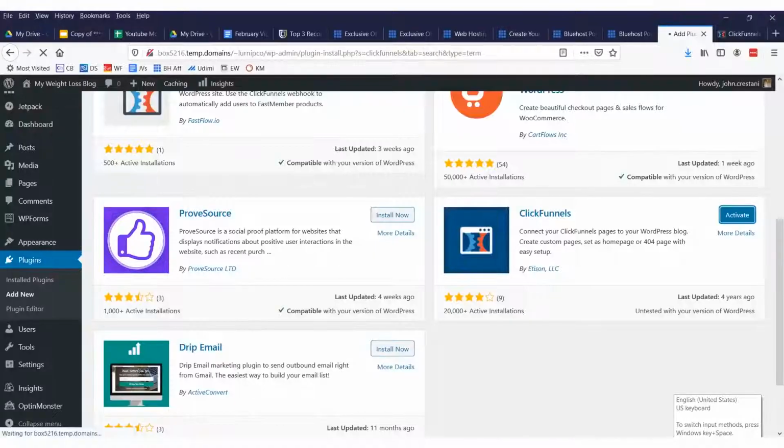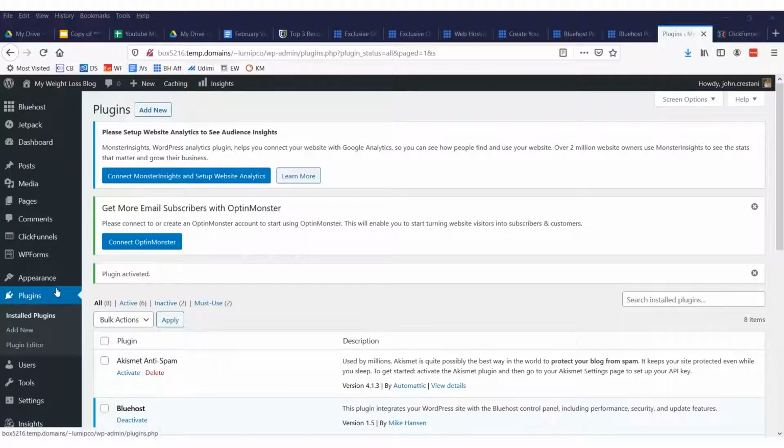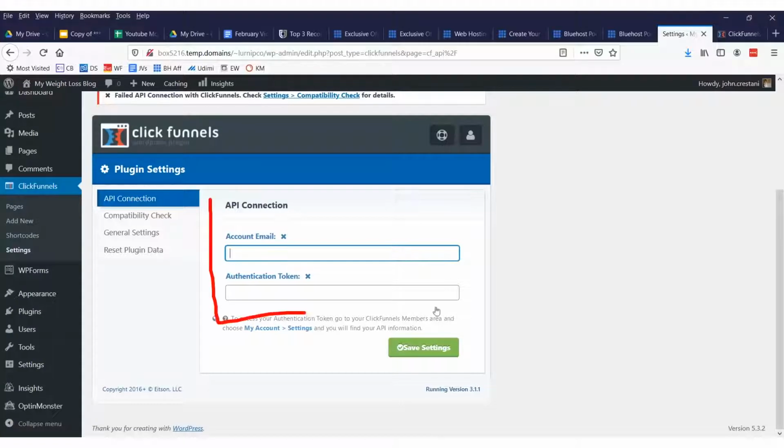So you click activate, and then to connect things, you'll go over here, right in between here, ClickFunnels, and you'll click right there. New plugins you install will typically show up under the plugins area, or they'll create their own little sidebar icon within WordPress. In order to connect things, you have to click finish plugin setup. Then you type in your account email and your authentication token, which you get by emailing ClickFunnels support. After you sign up, you respond to the email and ask them for your authentication token. And then you will be able to design beautiful websites.